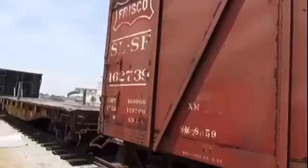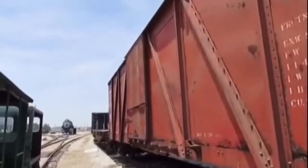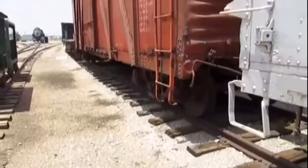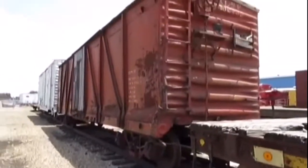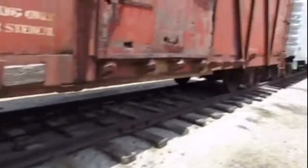when being used on the St. Louis-San Francisco Railroad, Frisco for short. Then later on, Frisco 162-739 was retired and then came to be part of the Railroad Museum of Oklahoma in Enid, Oklahoma, where it is today.